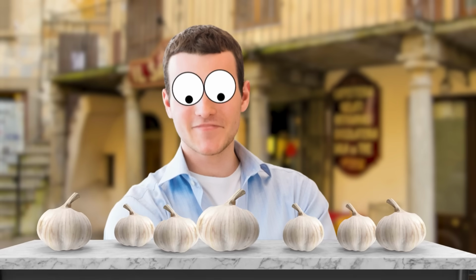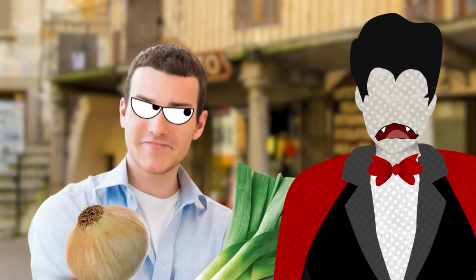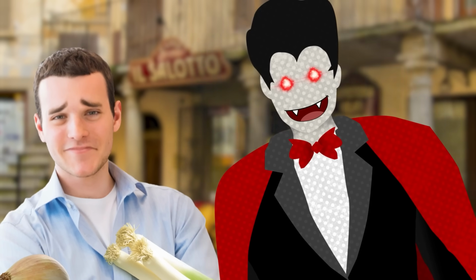This also means that chemically, other allicin-heavy foods like onion, shallots, leeks, and chives should all function against vampires in a pinch. Say you don't have an Italian restaurant's worth of dozens of cloves of fresh garlic readily available to you, you could just as easily grab an onion or a leek and scare that vampire away. Or at least you could if garlic actually worked on vampires.